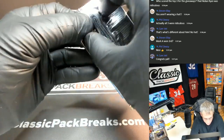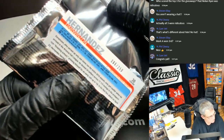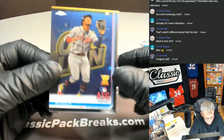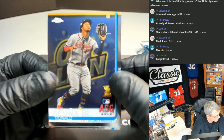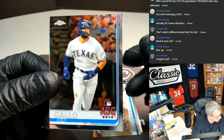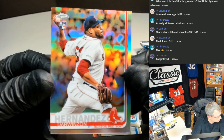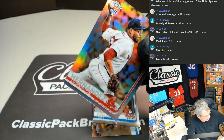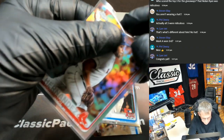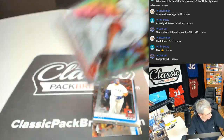All right, Kev, box two, my man. Let's go. There's some color. There's some color. Acuna. Bueller All-Star Game. Gallo All-Star Game. And there's a refractor. Darwinson Hernandez. Refractors are to 250. 96 of 250.